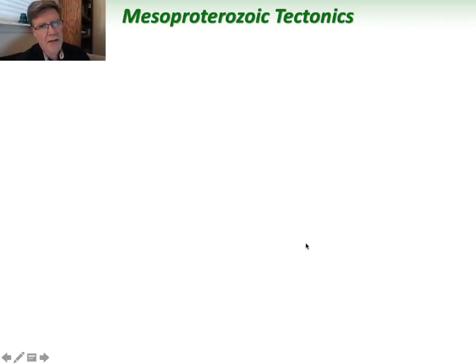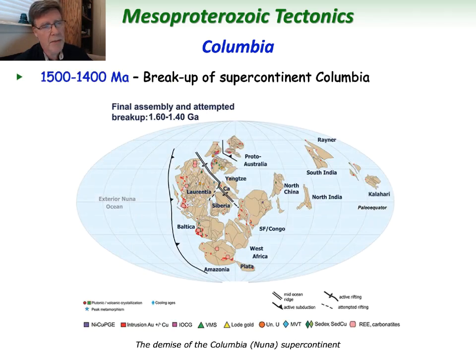So let's talk about the tectonics of the Mesoproterozoic. And really it's about the rifting and eventual coming together of cratons. Columbia was the supercontinent at the beginning of the era. And soon thereafter, between about 1500 and 1400 million, it started to break up and the various pieces started to rift apart. This shows the distribution of the different cratons at the time. You can see Laurentia here, kind of centered on the equator, was a major part of it, with Baltica to the south and Amazonia and some of the African cratons, Chinese cratons, etc.